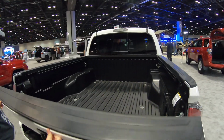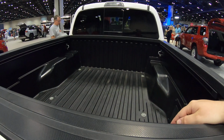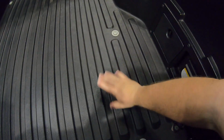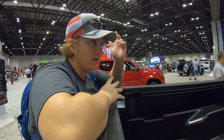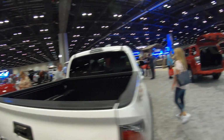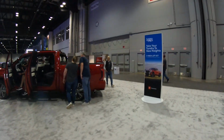So just with working in and out of a truck bed, it's interesting. Better than my truck bed does. Look at that. I can actually touch the bottom. You could not touch the bottom on the Chevy, or any of the other ones, but especially the Colorado. You could not touch the bottom. So that's pretty interesting. Now we've got the standard bed Toyota Tundra over here.